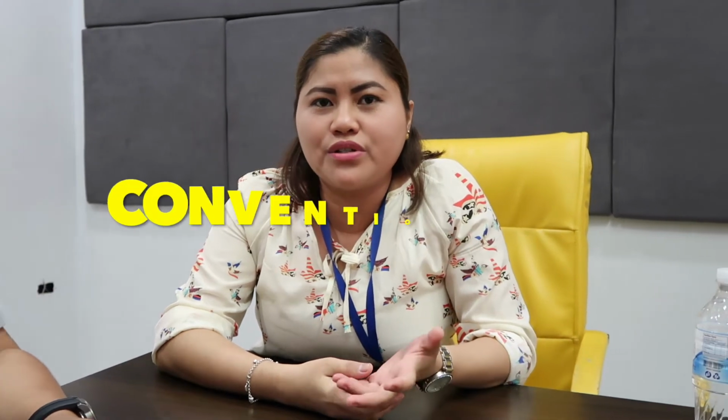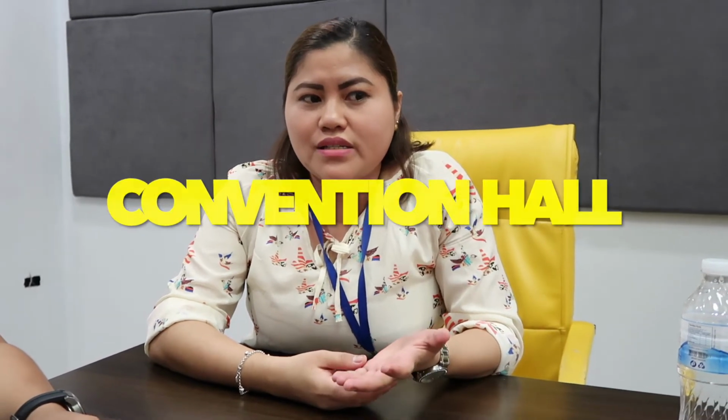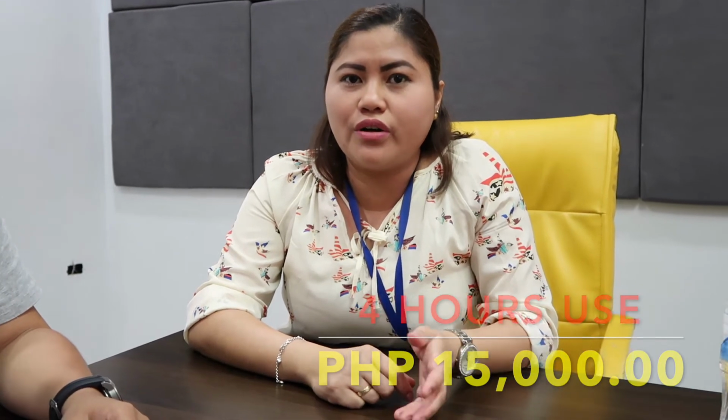Our level 3 convention hall is used as a reception area for weddings, birthday celebrations, anniversaries, and seminars. You can use our 500 square meter convention hall, good for 4 hours of usage. We only offer it at 15,000 for the 4 hours. Venue inclusions are a stage with projector and projector screen, a service elevator, and a technical team that will assess your sound system and projector requirements. We also have a separate dressing room, backup tables and chairs, and other amenities you can use during your events.